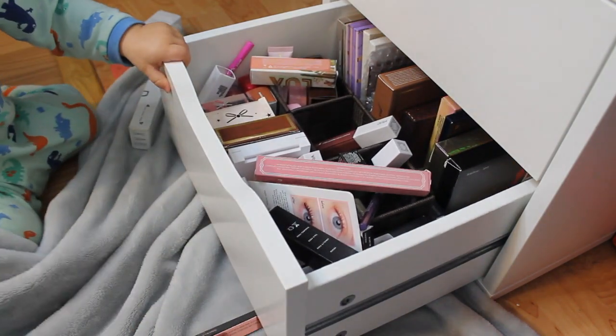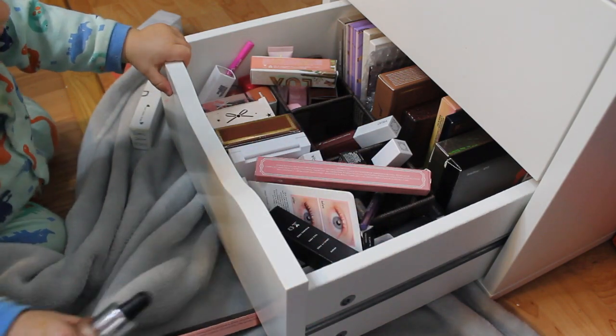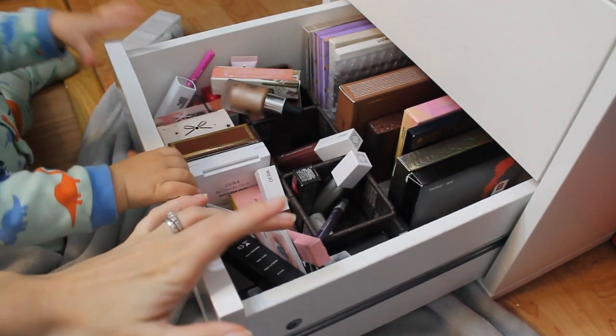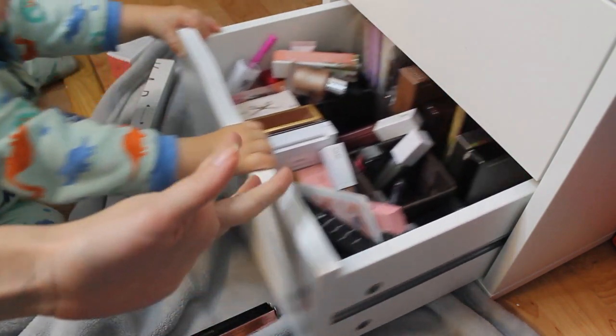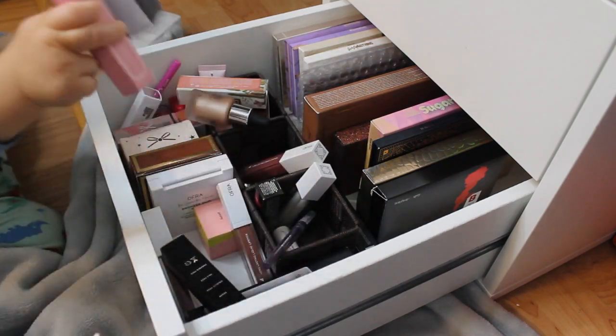You're gonna notice a lot of these products are in BoxyCharm, and I know, everyone wants me to cancel it, but it's my treat to myself. Sorry, I'm not canceling my BoxyCharm right now.